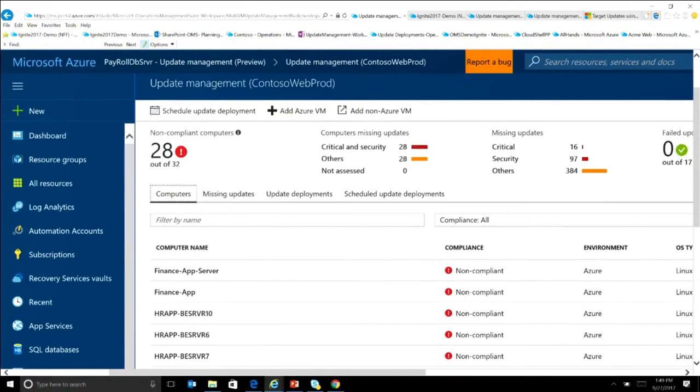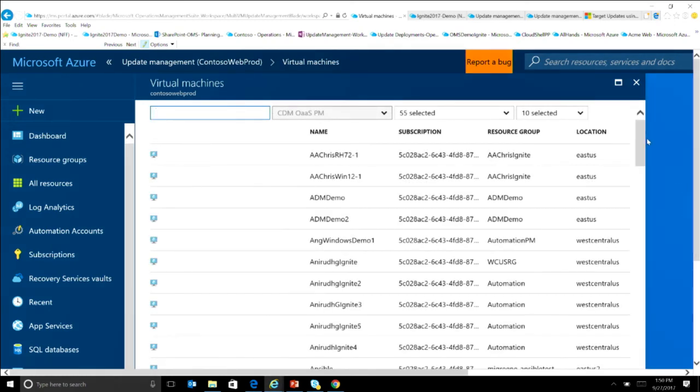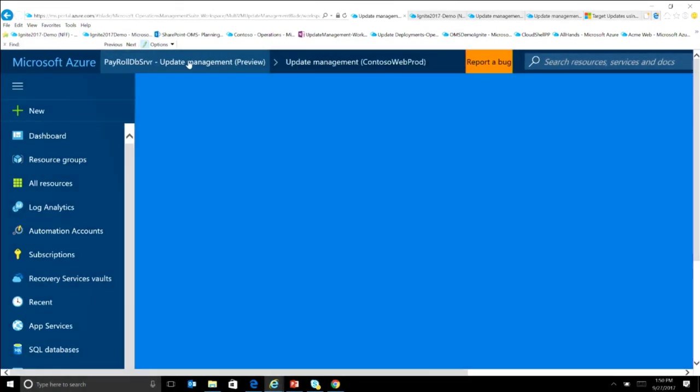Just reduce this a little bit. So the first question you'll get is, how did these machines come up there? I started with a single VM. How do I add more machines to my service? So on the top, you can see two buttons there. The first thing is Add Azure VM. So this will bring up all the VMs in your subscription that you can add to your management. It's going to load. And you can select all the VMs and add them to your management service.